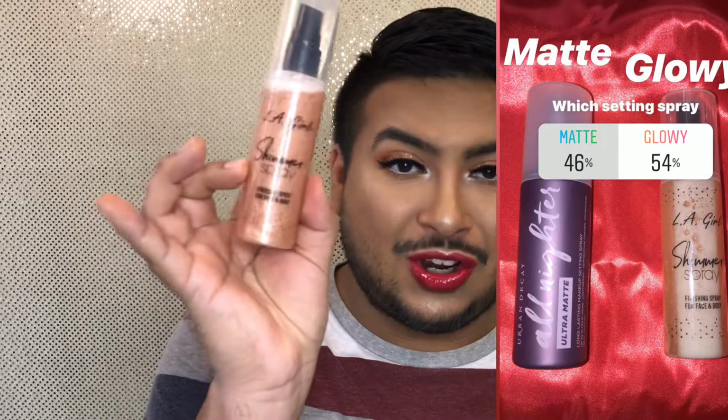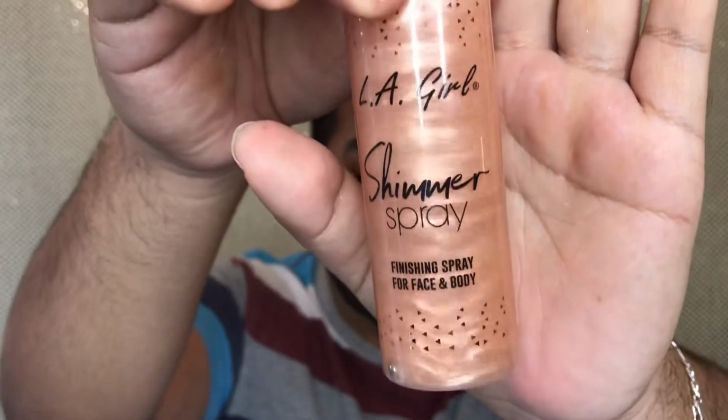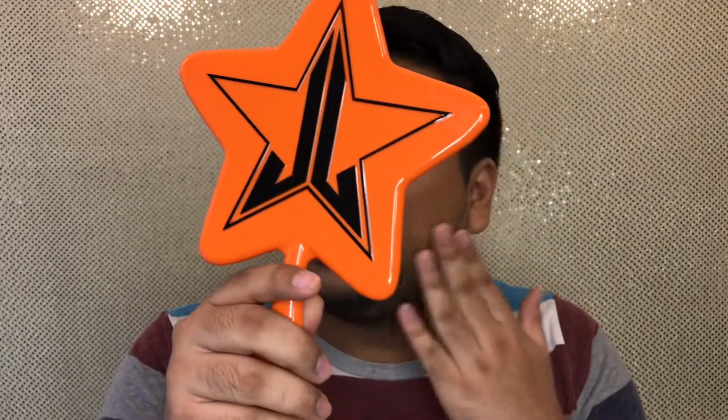For the last step, I had my Instagram followers choose between the Urban Decay All Nighter Ultra Matte Setting Spray or the LA Girl Shimmer Spray for more of a glowy look. With 54%, the LA Girl Shimmer Spray won. Yeah, isn't that so pretty? This one. So I'm just going to set my face with this. This is very fragrant. Then, of course, I'm going to grab my fan. So that did leave my skin looking very glowy. Like, as you can see, here on my forehead, it looks very... Ooh, yeah. See, when I turn my head. Super glowy, super pretty, but it's not super glittery looking. Oh yeah, this is so pretty. I love the way this turned out.